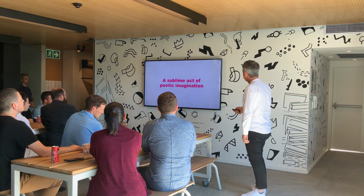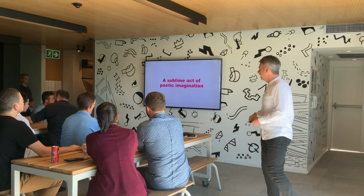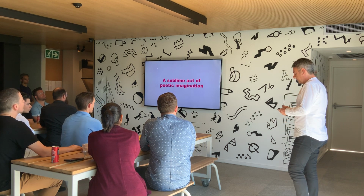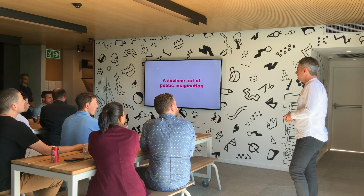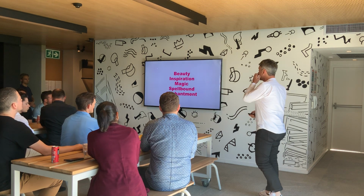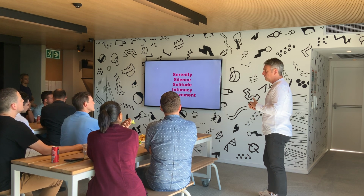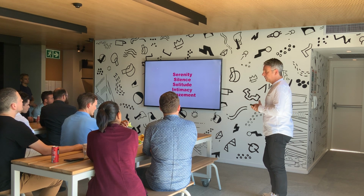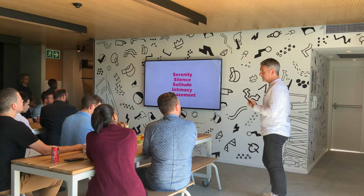So his house was done in 1948. In his Pritzker acceptance speech, he spoke about how for him architecture is a sublime act of poetic imagination, but also how architects had been precluded from using certain words which were very important to him, like beauty, inspiration, magic, spellbound, enchantment, serenity, silence, solitude, intimacy, and amazement. And when you look at the buildings and the emotional response they evoke, you see how he's using these things.